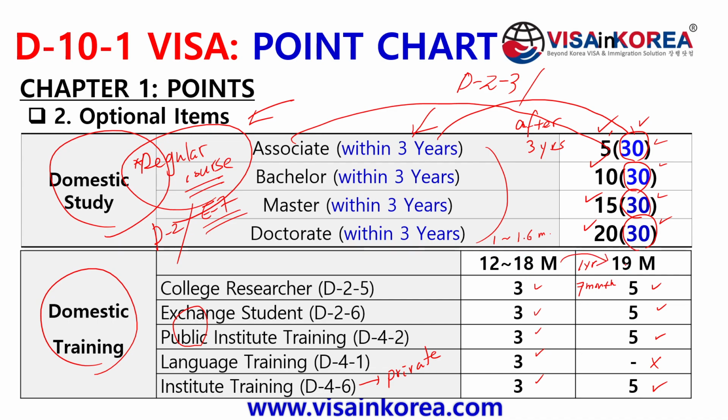Most people with a D-2-5, D-2-6, and D-2-4, D-2-2, and D-2-1, that kind of person usually studies in Korea with a D-2-1, D-2-2, D-2-3, or D-2-4. In this case, you can get points, and you can add additional points. Okay, but some of the people, right?